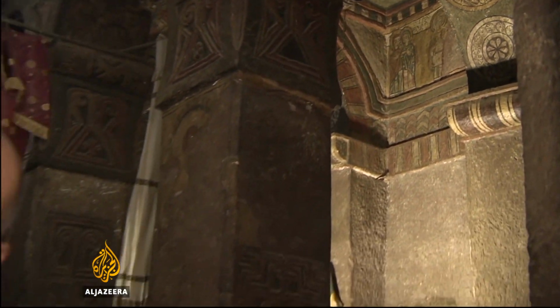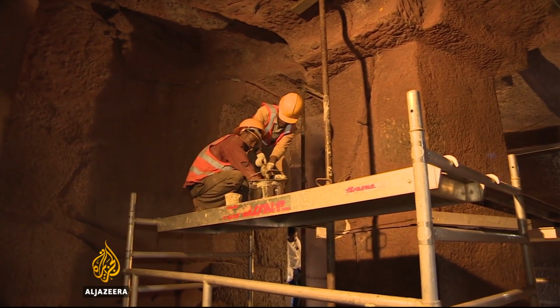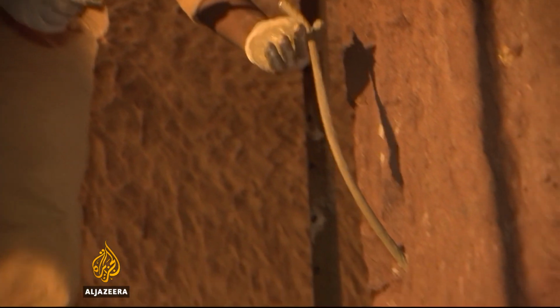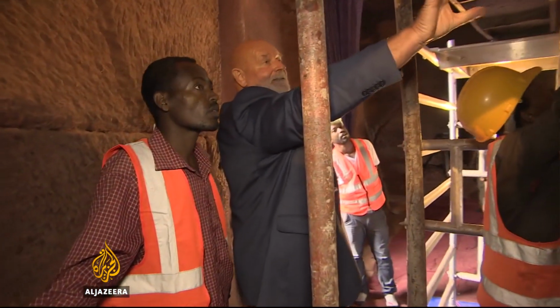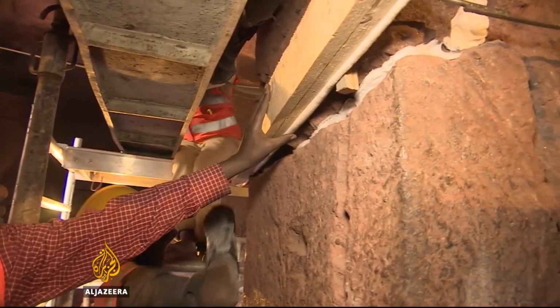Now, these rock-hewn churches of Lalibela are of immense archaeological and historical importance, but the places of pilgrimage for Ethiopian Christians around the world are literally crumbling away. The rock in this area is highly susceptible to moisture. In this church, men use a syringe to inject grout into deep cracks in a pillar. In terms of seismic activity, resilience, I mean, a slight earthquake would destroy the place.